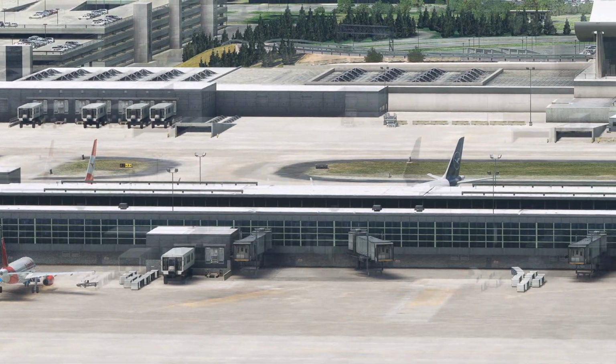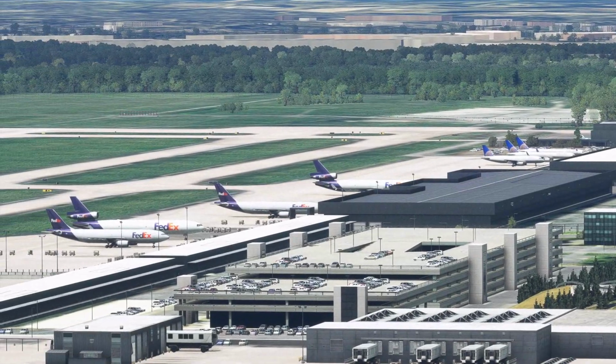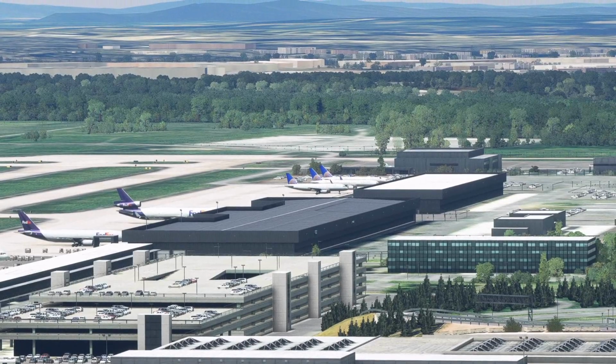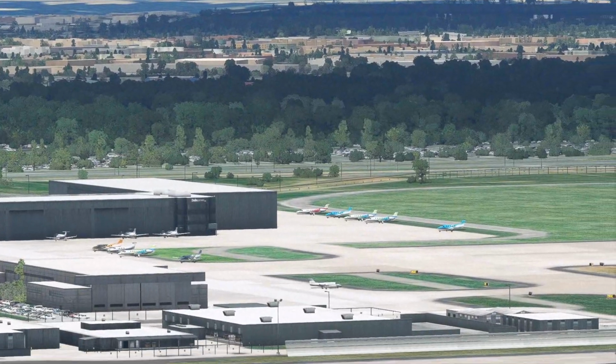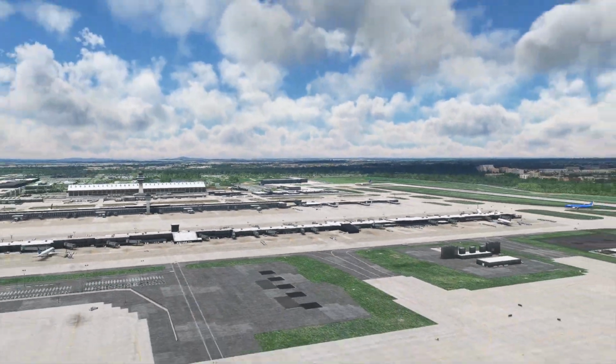And a Lufthansa. Have several FedEx airplanes towards the northwest corner of the property. That's where the freight area is. We have some United Airlines planes up there. That's actually where their maintenance hangar is, way up there. And you have general aviation private jets over by Dulles Jet Center and Signature Flight Support on the northeast corner of the property.